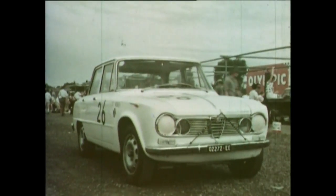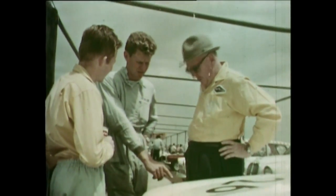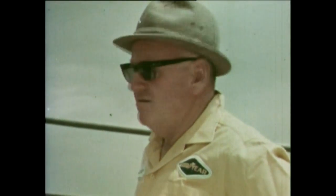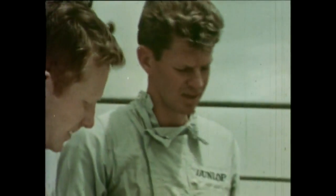This is a story about two cars, a man, his mechanics, and his drivers. The man is Alec Mildren, former Grand Prix winner and Australian champion driver. He owns and manages the biggest racing team in the Southern Hemisphere. His chief mechanic, Glen Abbey, and assistant Stuart Randall have prepared the Alphas, the GTA and the TI.